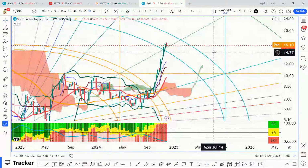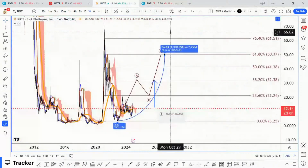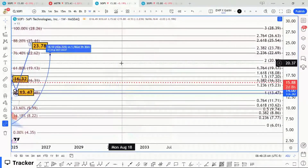Where did my site go to? Oh yeah, my SoFi goes all the way to $23.78.